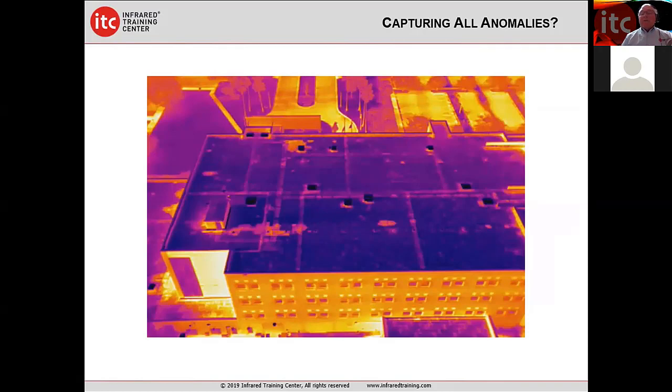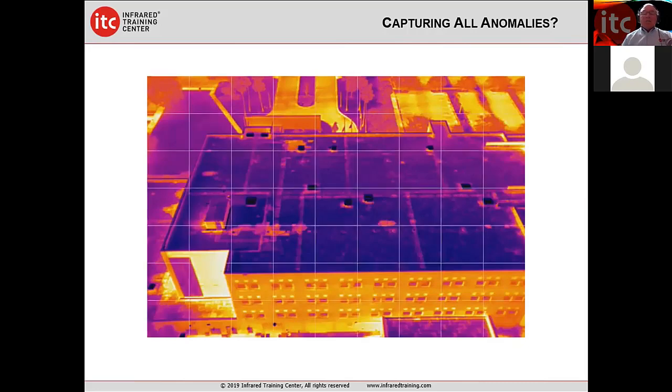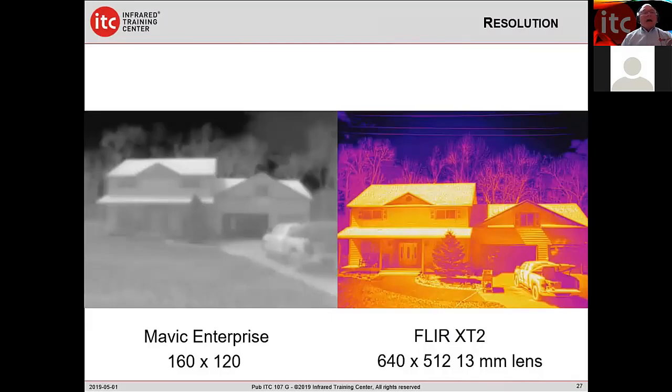By taking them from different angles, by taking them from different AGLs, you're going to get a different field of view and a different perspective. That's just going to help you in analyzing that data and giving you more power to provide your client with better results.